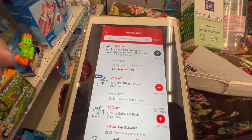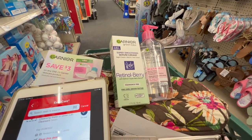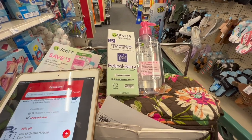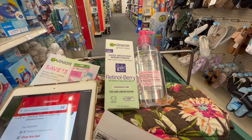And then I also have this $3 off Garnier Micellar CRT. And then I also have two of these 40% off Garnier Facial Care CRTs that I'm going to use towards both of these products. My total for both of these products will be $31.28. So after all my coupons, I should be left paying just $4.06 for the both of these, but I'll get the $5 extra buck back, making my final cost completely free and a 94 cent moneymaker.